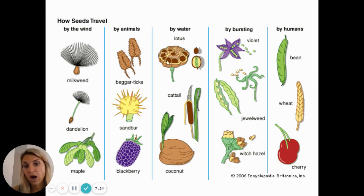Some travel by water. Maybe you've seen a cattail, a coconut, and this is called a lotus, and they travel through the water, meaning it's not bad for the seed to be carried in the water. The water just carries it to a new spot, and then once it lands on the ground, it grows. The fun one, my favorite, is seeds that burst open. Those are the exploding ones. So violets, this is called jewelweed, and this is another plant called a witch hazel. What they do is they kind of get hard, and then if something touches it, it just explodes and shoots the seeds out. And then others are moved by people.